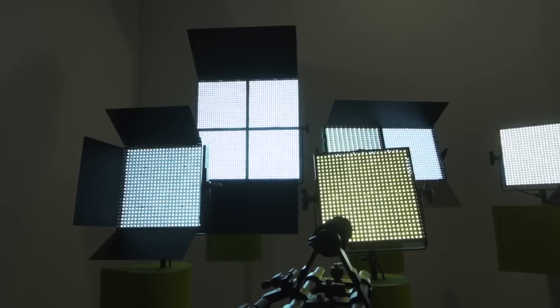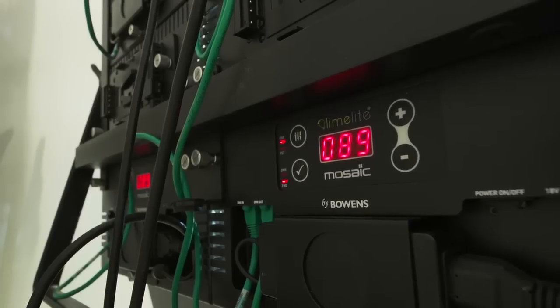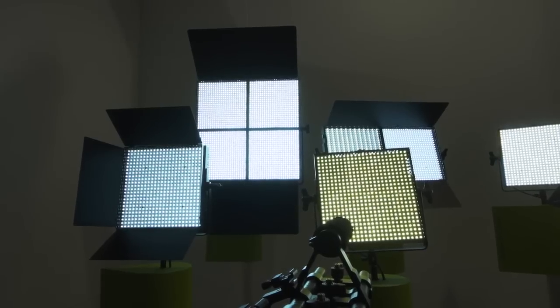The beauty of the metal-bodied design has allowed us to produce a framework that allows you to dock 2 or 4 panels together to create larger windows of light. Photographers who are used to using large window-shaped light banks will recognize the beauty of a window-type light, and we can produce that with Mosaic by docking 2 or 4 panels together.